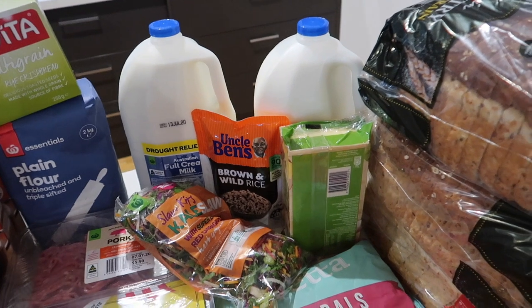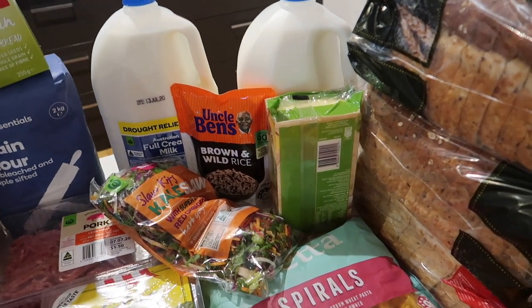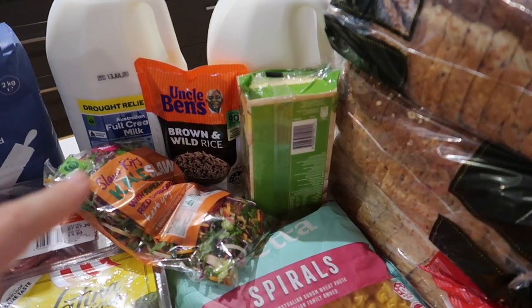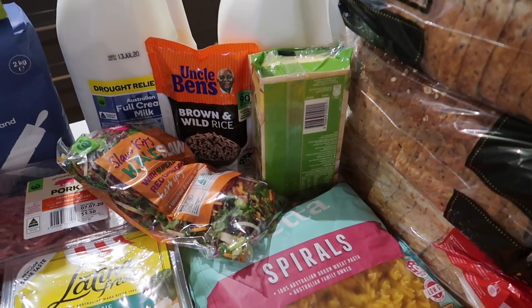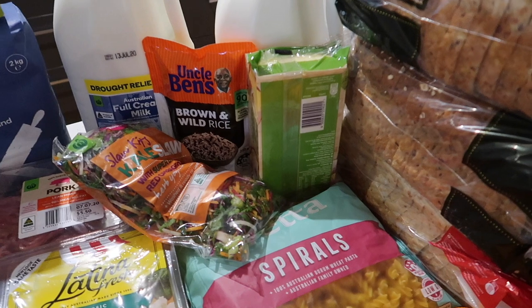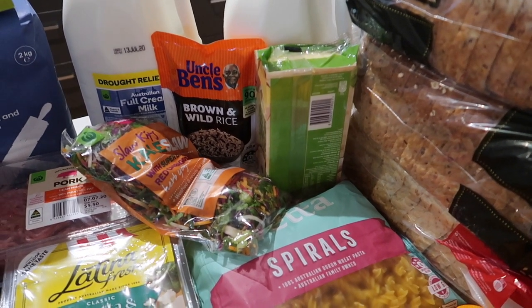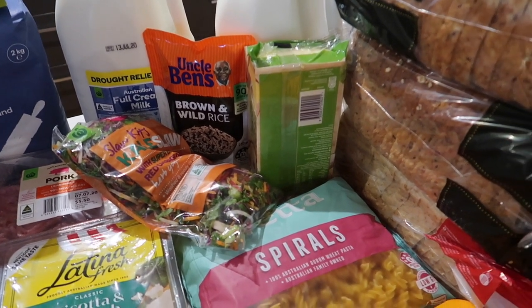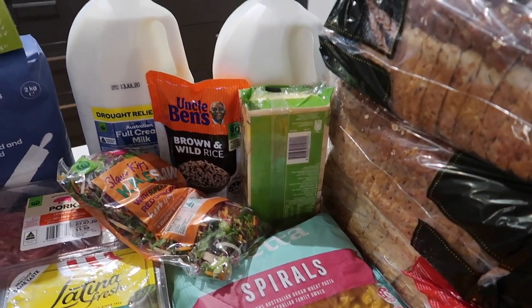Then I grabbed 6 liters of milk, which is awesome because we were down to our last cup of tea with milk this morning. Brown and wild rice, I grabbed that, it was on special. I think it was only like 20 cents off, so I don't even really know if I can classify that as a special. But I do like having something so simple that you just put in the microwave. And brown and wild rice, I really enjoyed that when I had gestational diabetes, so I thought I'd grab one of those. Another block of cheese, we love our cheese. We never want to run out of cheese.